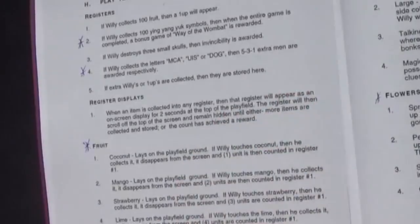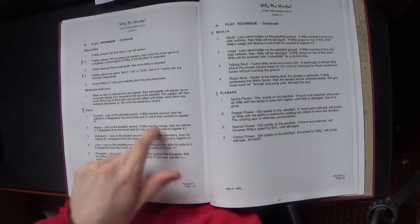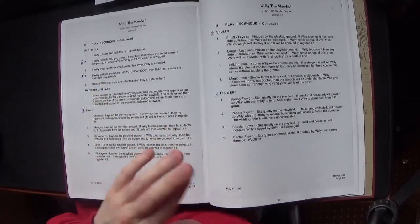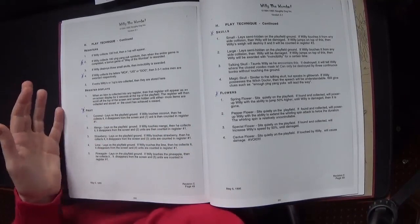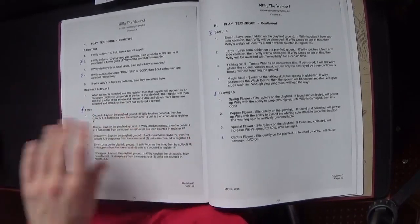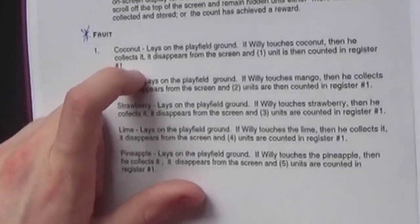If Willy collects 100 yin yang yuck symbols, then when the entire game is completed, a bonus game of Way of the Wombat is rewarded. Here are different collectibles that were intended for the game. So we have fruit here, and it wasn't just Wumpa fruit, there was actually a load of different types of fruits. So we have coconuts, which are laid on the battlefield.